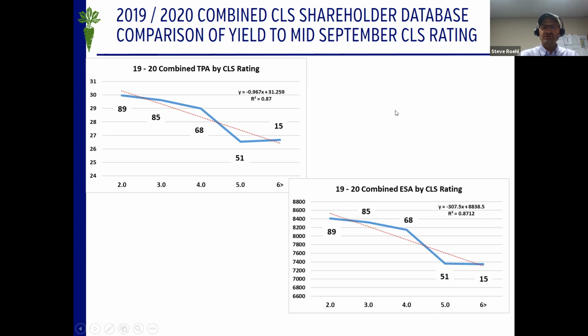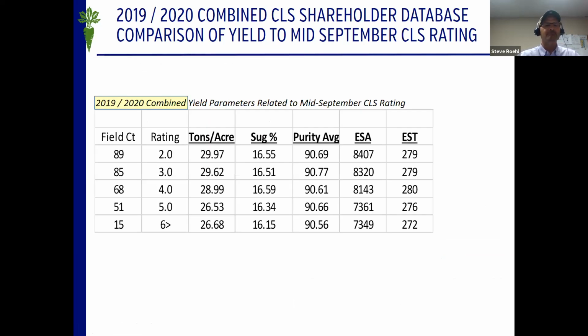But before we leave this slide, let me bring to your attention these particular slippery slopes. See how steep the slope gets there between a category 4 and a category 5 Cercospora Leafspot rating? I think that's interesting and worthy of a little bit deeper dive into that particular segment of this data set. So I bring in this same data that you just saw in the last 4 slides. All of it is contained here. You see the field count and the ratings and the tons and the sugar and the purity, but it's now in tabular form.